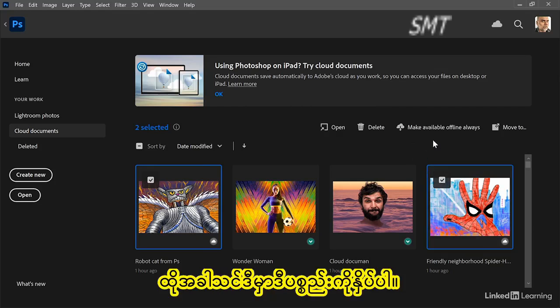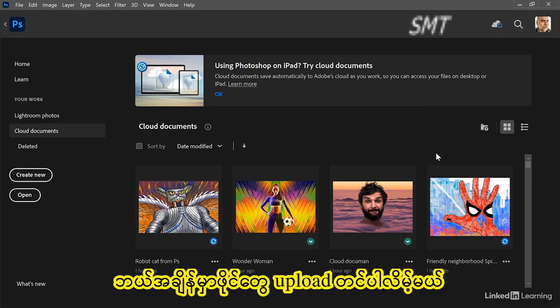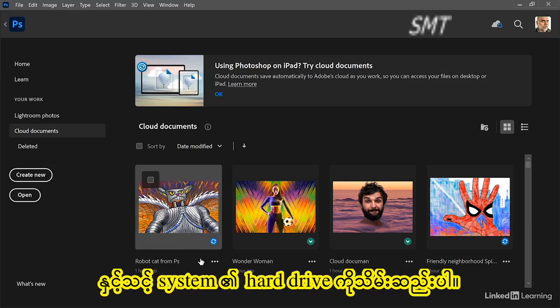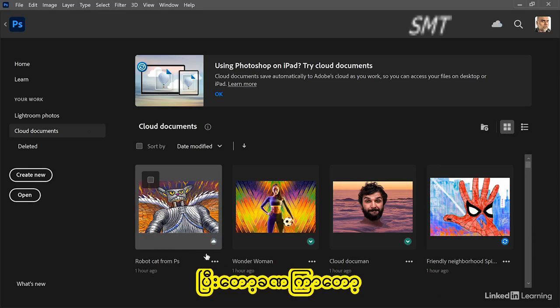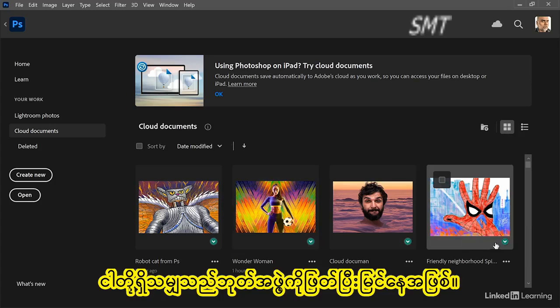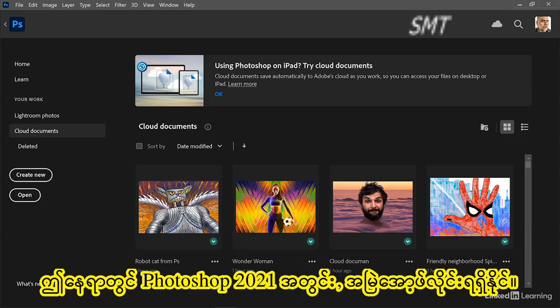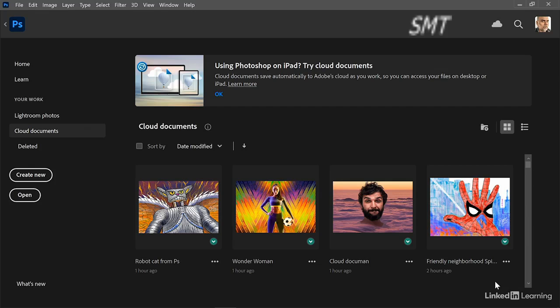Then you want to click on this item right here, Make Available Offline Always, at which point the files will upload and save to your system's hard drive. And then a moment later, those cloud icons will change to green arrows as we're seeing all across the board. And that is how you make one or more cloud documents available offline always here inside Photoshop 2021.